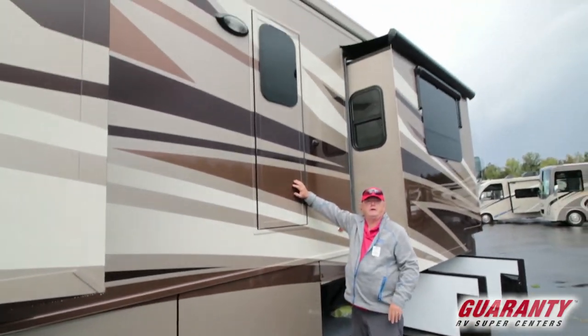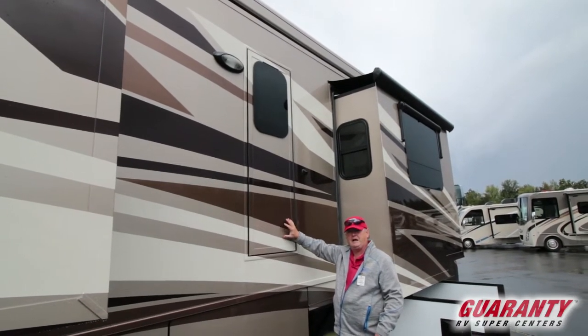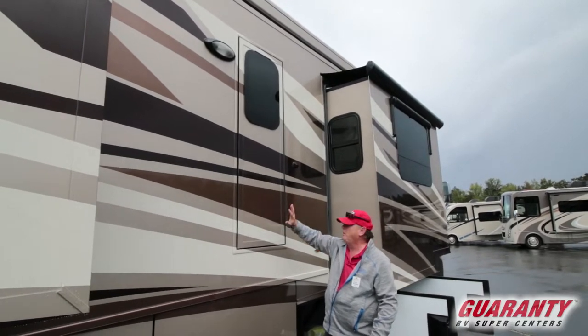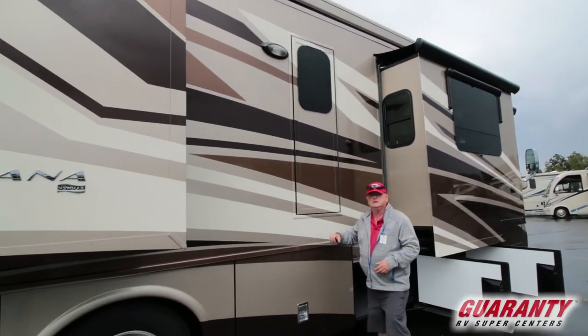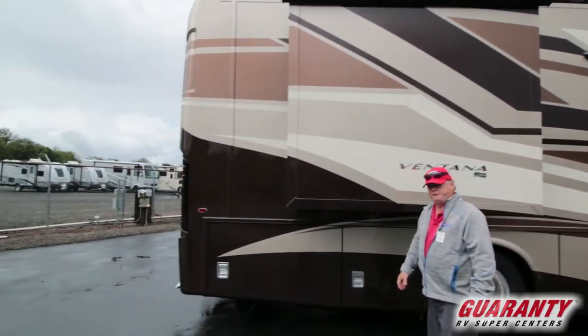Love this feature right here. This is an emergency egress door to get out of the coach in the event of emergency. There's no handles on the outside. There's a telescoping ladder built into it. So in the event of an unfortunate situation, this is an easy way out. You don't have to try to climb through the little window, which I would never fit.